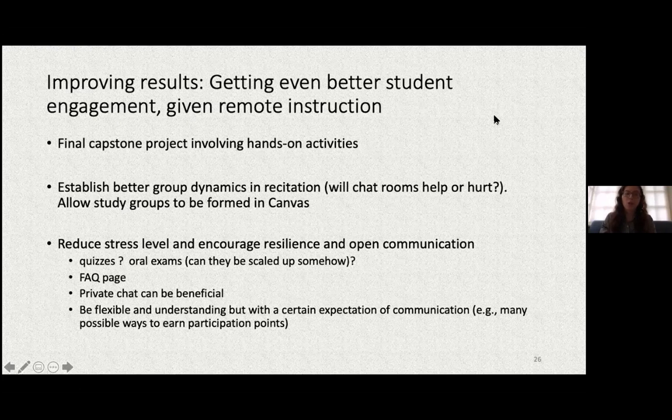So one of the things I'm trying with the algebra-based students, and I'm trying several different things, hopefully seeing if these can be incorporated into the basic physics next semester. Rather than doing a final exam, I'm doing a capstone project with them. I'm hoping that this will increase engagement in that it involves hands-on activities, problems, and experiments that they are asked to design themselves. In addition, I started making use of the study groups in Canvas to try to incorporate better group dynamics and engage the students that way. Canvas has the ability for students to choose different study groups, or you can put them in randomly into study groups. And I've incorporated some time for them to actually study in study groups as well.